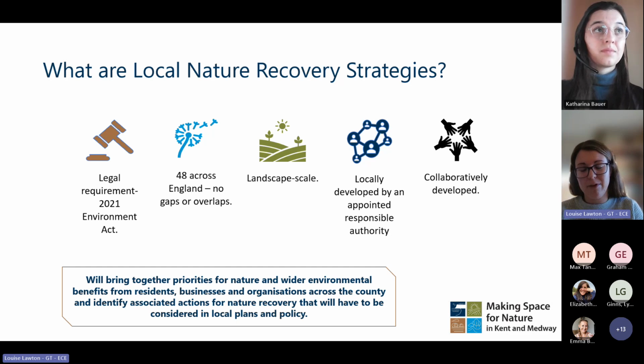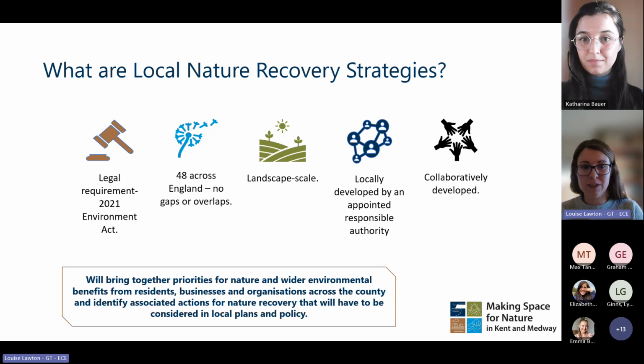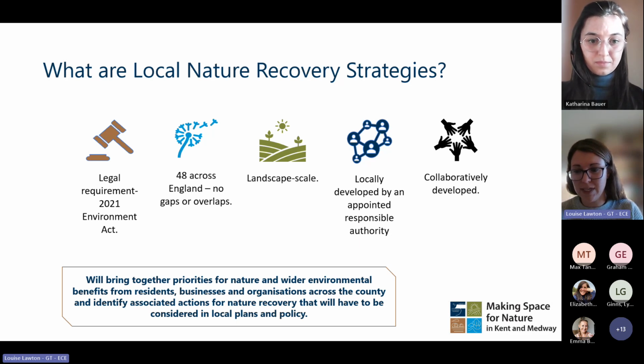But it is being collaboratively developed. So we're bringing in all sorts of people from various backgrounds and expertise and groups and organisations who will be able to develop this alongside us. And it will be landscape scale as well. So we will be looking at a variety of different landscapes, and obviously our rivers and our coastal environments will be included in those landscapes, to bring together priorities for nature and to deliver wider environmental benefits from residents, businesses and organisations. So we'll be identifying actions for nature recovery that will be considered in local plans and policy as well.